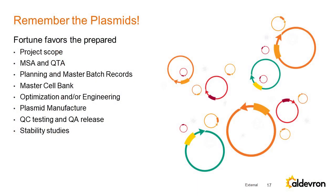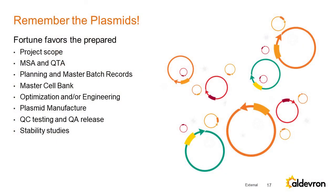Lastly, I want to give a nod to a saying we have here at Aldevron: fortune favors the prepared. It's not uncommon for groups to overlook plasmid supply as they rush to secure capacity for downstream manufacturing, whether that's viral vector manufacturing or cell therapy manufacturing or some other modality. But it's often that groups get in a real bind if they overlook the plasmid and then try to shoehorn plasmid manufacturing into their vector production timeline or whatever the downstream is.